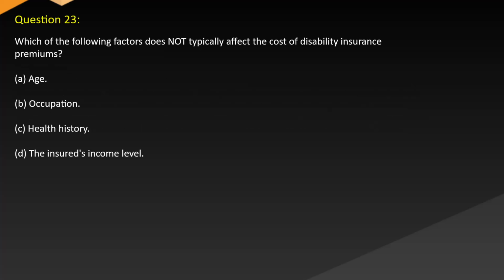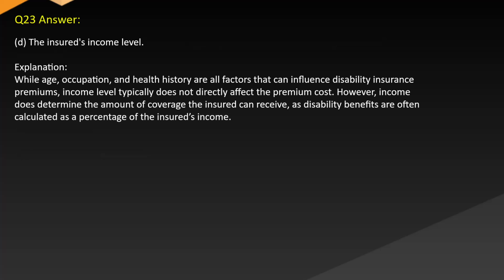Question 23. Which of the following factors does NOT typically affect the cost of disability insurance premiums? A. Age. B. Occupation. C. Health history. D. The insured's income level. Answer: D. The insured's income level.